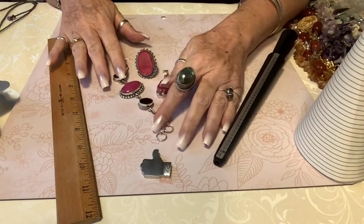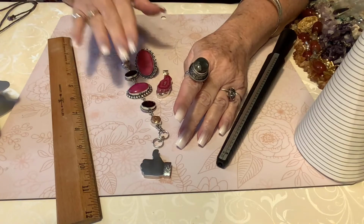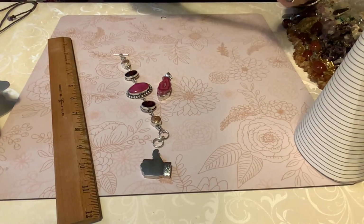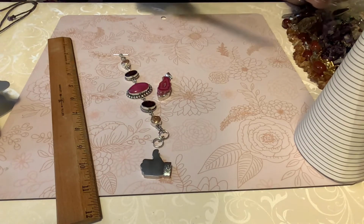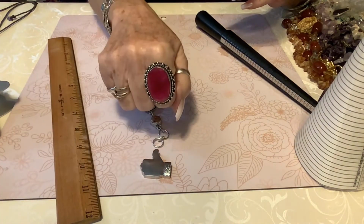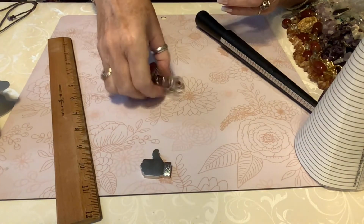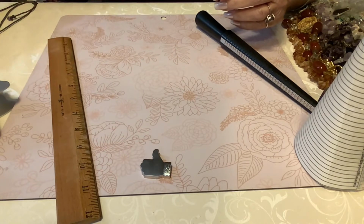But they are beautiful stones, and I'm going to put 16 on this 3-piece set. Okay? The ring is actually 9.5. Very nice size. 9.5. Isn't that pretty? Okay. We're going to keep on moving. Let's set this over here out of the way.